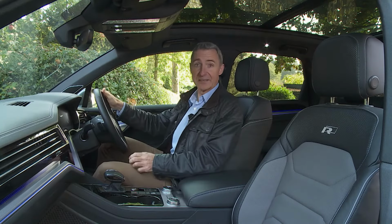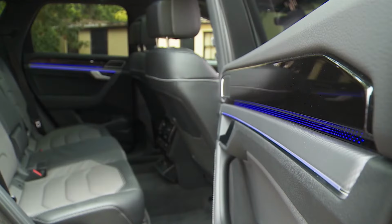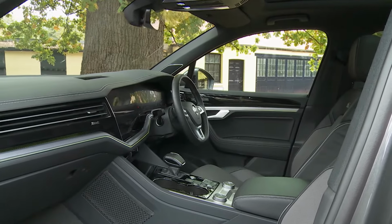Either way, there's a classy feel that's further aided by the way that you sit more commandingly than is the case with some other large luxury SUVs, and you're surrounded by mood lighting, beautifully stitched finishing and a cool, classy Teutonic ambience.